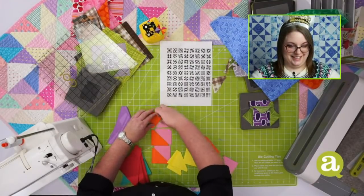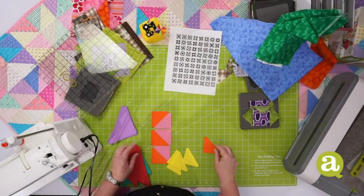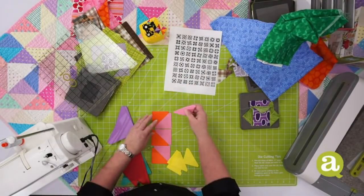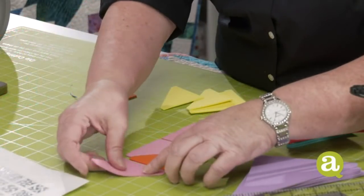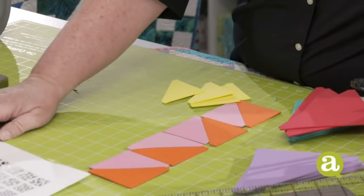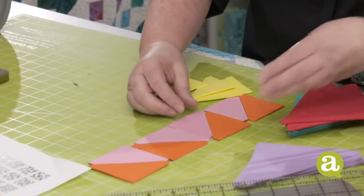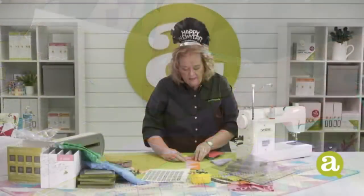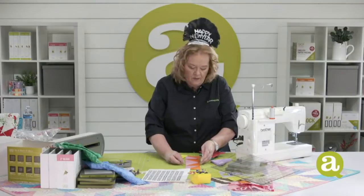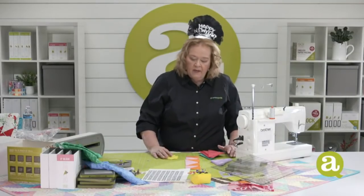Okay. I can't get my... there we go. Okay. And then I have one more. So here's my pink. And then here's my orange. Okay. So this is the outside of this block. Now, some of you are going to say, Pam Heller, this doesn't work right. And the answer is, yeah, it does. Remember, we cut off those dog ears, okay? So it's not going to line up together perfectly.